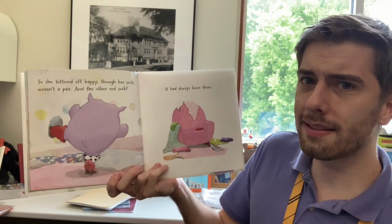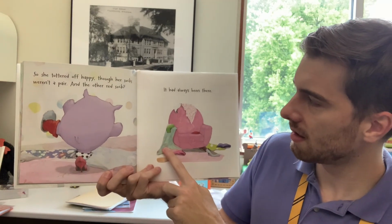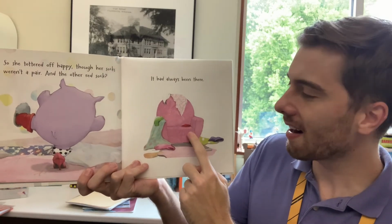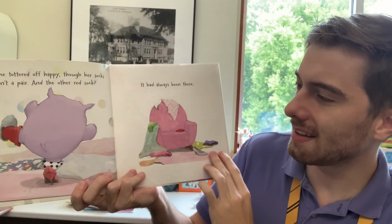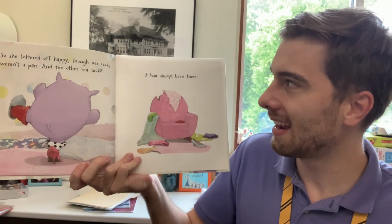And the other red sock? Do you see another red sock on this page? The other red sock had always been there. The red sock was in her pink chair. Purple hippo was sitting on it, so she couldn't see it. Oh well, maybe she'll find a match for her red sock some other day.